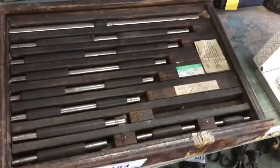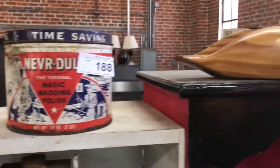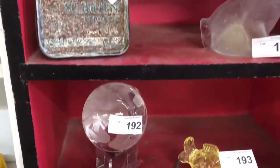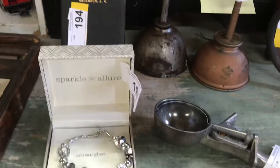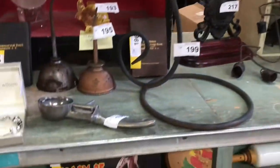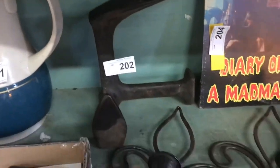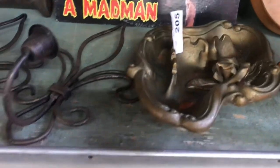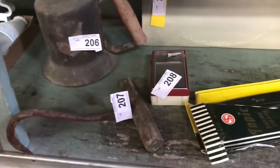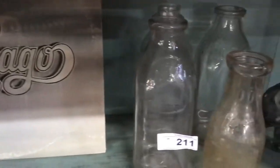Assorted planners. Decoy. There's a Waterford fish there. Some book banks. Nice candle lantern, cast iron. Megalodon shark's teeth, bits, parts. Diary of a Madman, Ozzy Osbourne LP. Old transistor radio. Milk bottles.